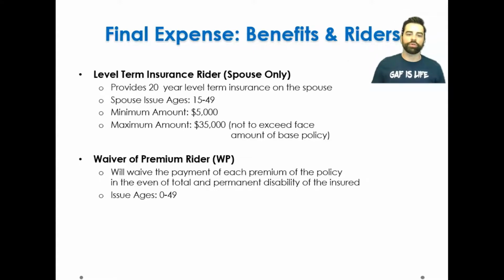And then you have waiver of premium, and it will waive the payment of each premium of the policy in the event of a total and permanent disability of the insured. Excuse my typo. Again, ages 0 to 49, you can have this.